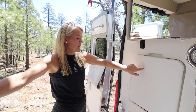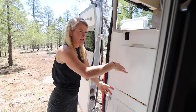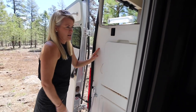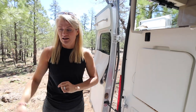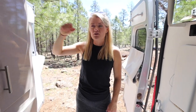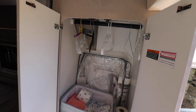And, anyway, I would pull this down, but it's kind of broken, but it comes down and there's a sink in here. Well, so you can see that the hinge right there, the piano hinge is rusted. Rusted. And so it doesn't hold it up quite right. And so you can wash your hands here technically, but we washed our hands in the kitchen sink, but there's plenty of storage here. This is actually the hanging closet. So if we really did use this rig as our own, we would be hanging our clothes here.